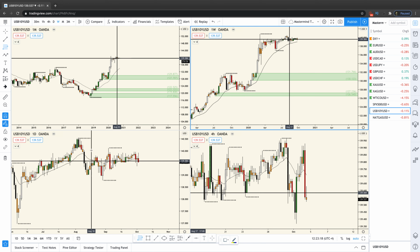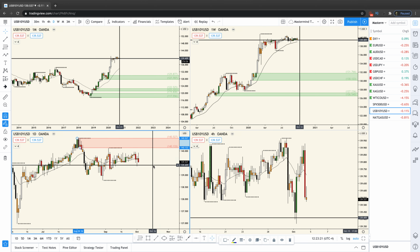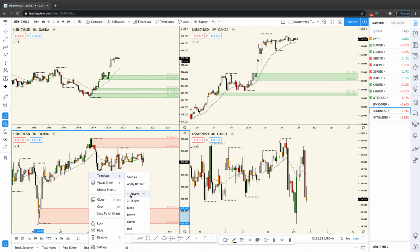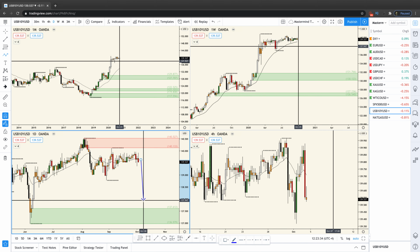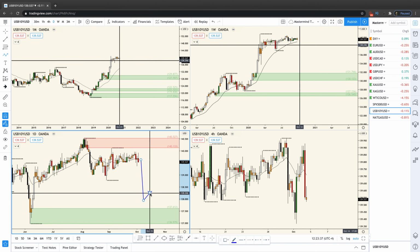On the daily it has been kind of odd. I did take a trade in the US 30-year bond, but as far as demand goes, I don't feel comfortable putting my money there until down here. But if they're adding longs, and let's say price comes down to here, we see the call report right in this area, and then they add even more longs, I'm definitely going to be a buyer in this area.